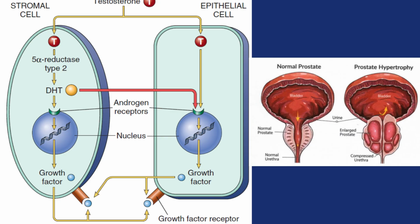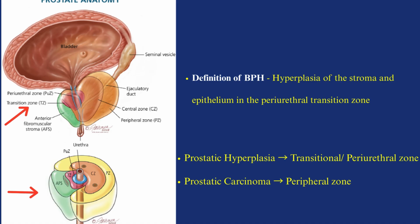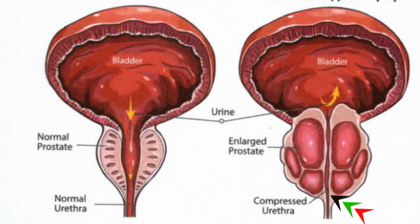Finally, the stromal tissue is richly innervated by alpha 1A adrenergic receptors. When activated, these receptors cause the stromal muscle to contract around the urethra, leading to obstructive urinary symptoms, even without a major change in the gland size. So, the enlargement of the prostate in benign prostatic hyperplasia isn't just about how big the gland gets, it's also about how tightly it can squeeze.